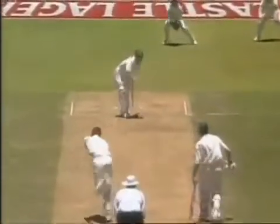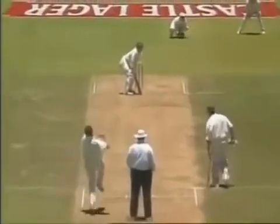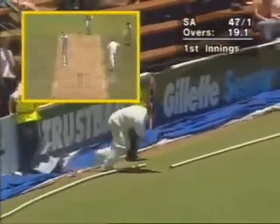Yes, that one was played squarer. He waited for the ball to come. Just watch the wrists go there. Lovely stuff. Angus Fraser again. And once again he's put away through mid-wicket. Fraser will need to learn that you can't afford to bowl at middle and leg to Gary Kirsten.